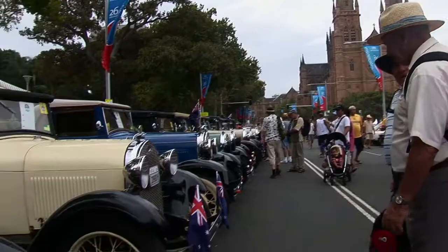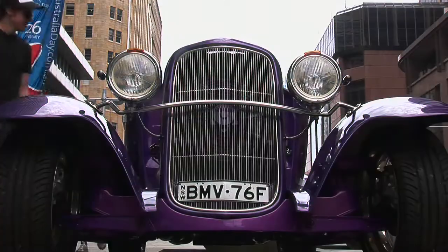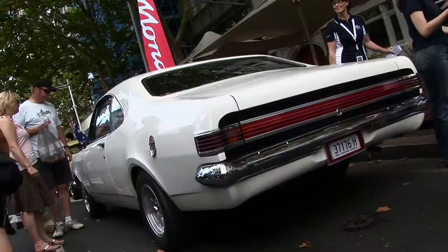The oldest car on display will be the rare 1904 Innis, and new to this year will be a display of hot rods and muscle cars. And this is what they come for.